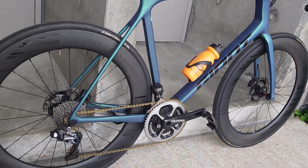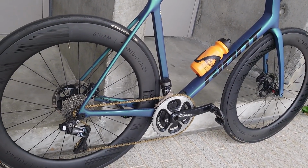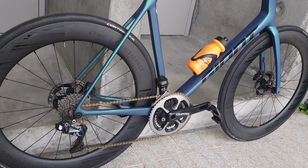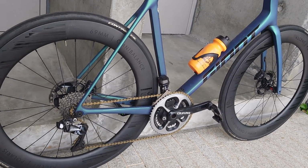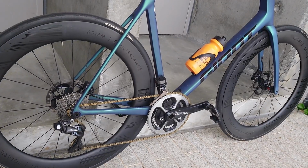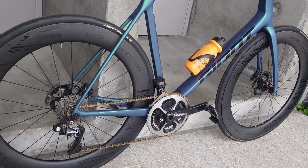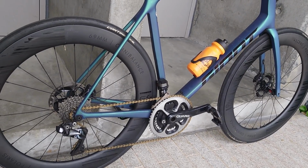And what I haven't mentioned yet is the weight of these wheels. So considering the depth, they're 69mm, the weight is seriously impressive. So this disc set here weighs 1600 grams. Considering how much carbon is in these wheels, 69mm deep, 23mm internal, 30mm external, that's actually really impressive.